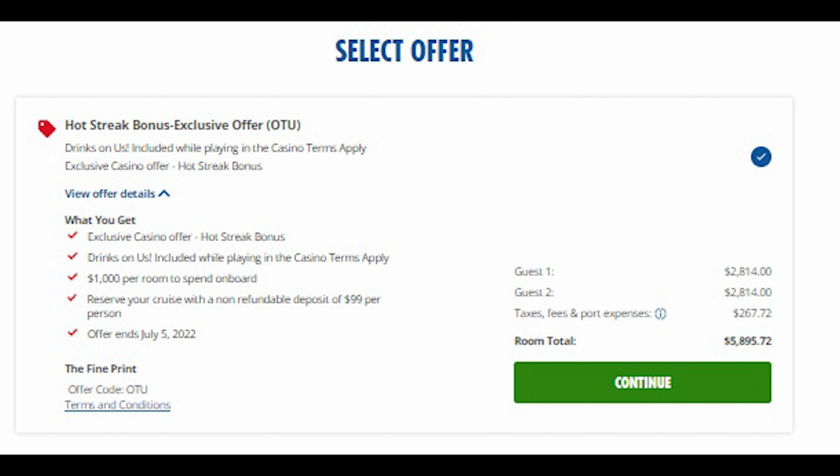So it could have ended up that you had no onboard credit on the first offer thinking you were saving $1,000, and you could have had $1,000 onboard credit on this one, which is basically a wash to some extent. I know it's cash over onboard credit, but you could look at it that way if you wanted to. So always look at the offer details before you select it. Always look at both cruises before you select the offer you're going to use.